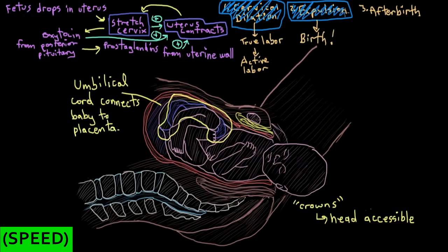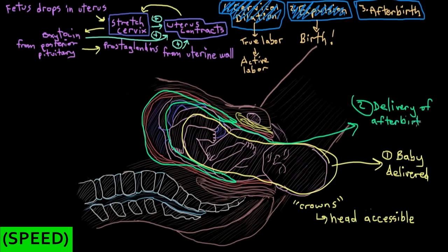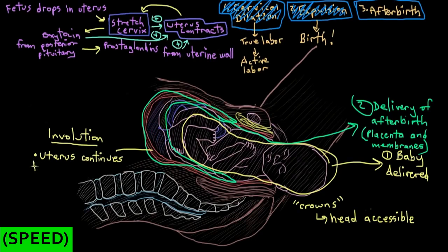The final step of labor is the delivery of the placenta and its associated membranes, collectively called the afterbirth. Once the baby is delivered, the uterus continues to contract, and in doing so, it causes the placenta to detach from the walls of the uterus and eject out of the vagina. And this actually happens pretty easily compared to the birth of the baby, or so I'm told. The uterus actually continues to contract after this happens, though, and that helps the uterus to return to its pre-gestation size. And this process of uterine shrinkage is called involution. This involution also allows mom's other abdominal organs to return to their normal locations after pregnancy.